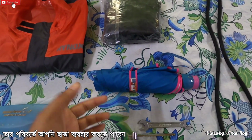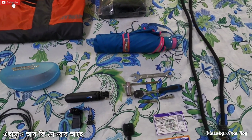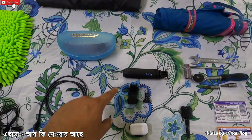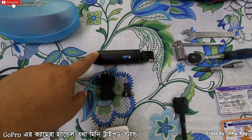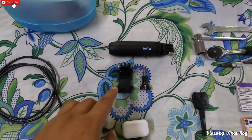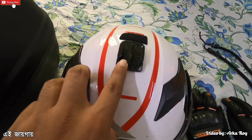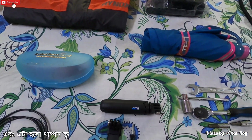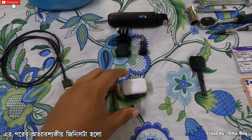So instead of that, you can use an umbrella when you are roaming in the destination. And what else? Okay, we need camera accessories. Like here you can see it is a camera handle and tripod from GoPro. Here it is a mounting adapter, it fits in the helmet in this place, and this is the thumb screw to tighten the camera. After that we need a portable light.